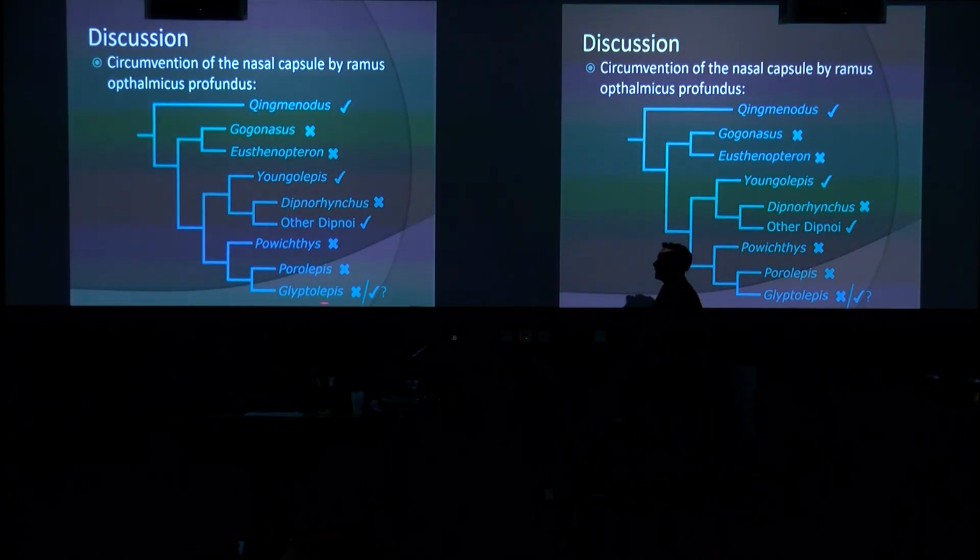Then Glyptolepis possesses both of these. So this distribution again could be a result of a whole number of different situations, but the most parsimonious explanation is that the common ancestor of all dipnomorphs here, but perhaps also all tetrapodomorphs as well, developed an autapomorphy which was subsequently reversed in Jungolepis and the Dipnoi other than Dipnorhynchus, but then Glyptolepis developed a sort of secondarily derived trait. But the superficial similarities between Jungolepis, Dipnoi, also Glyptolepis, and primitive sarcopterygians raises some questions about homoplasia and the definition of polarities based on this trait.